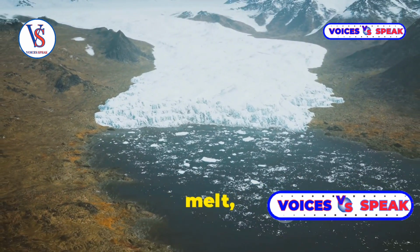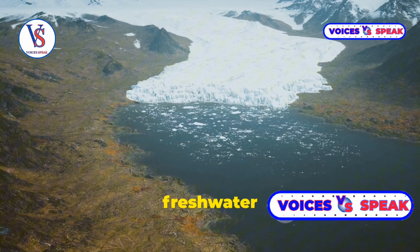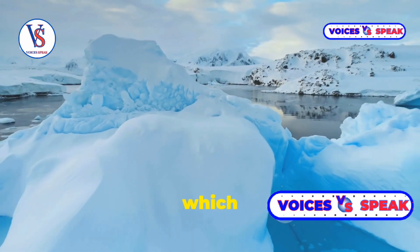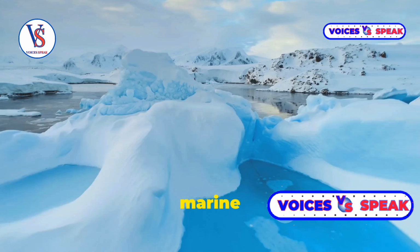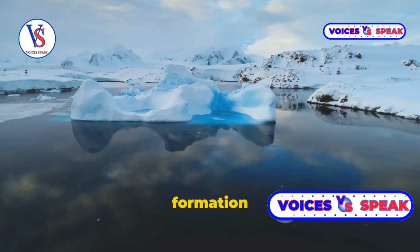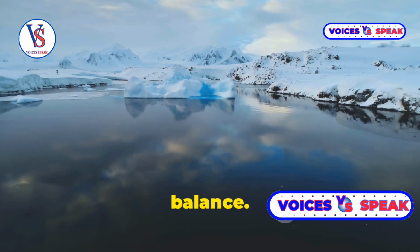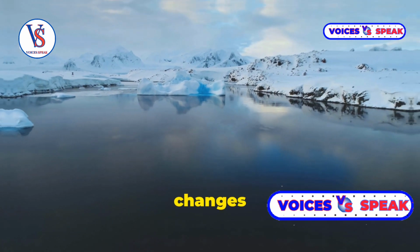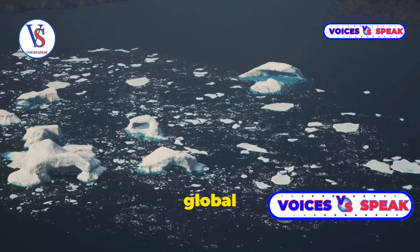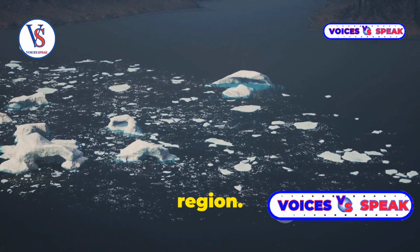As the ice shelves melt, they are adding fresh water to the ocean. This influx of fresh water is changing the salinity and density of the ocean waters, which can disrupt ocean currents and marine ecosystems. The addition of fresh water also affects the formation of sea ice, which is crucial for maintaining the Earth's energy balance. The changes in ocean salinity and temperature can have cascading effects on global climate patterns, influencing weather systems far beyond the Antarctic region.